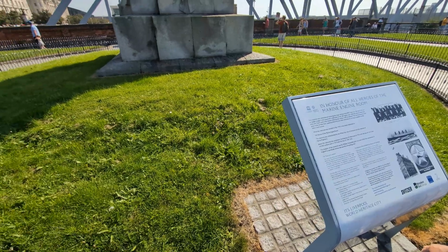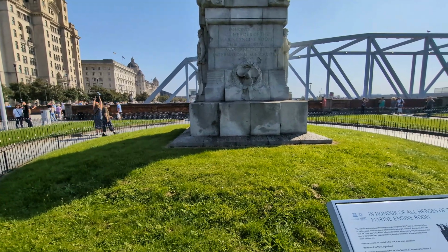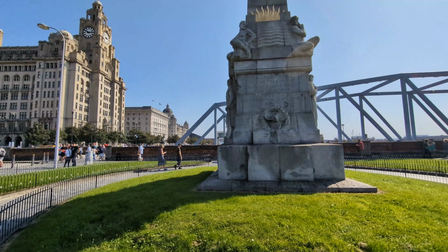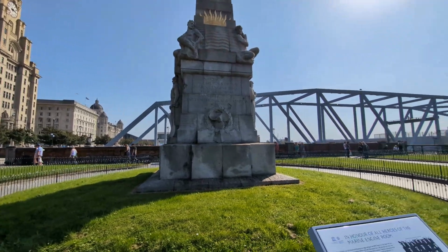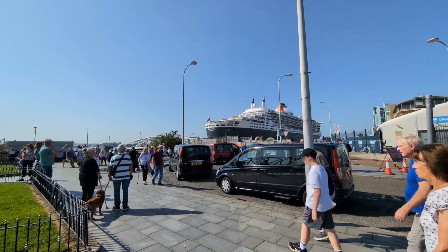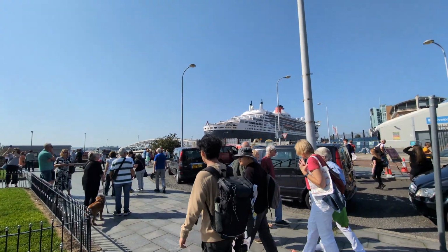Yeah, there's Cunard Line behind us, and this was the star of the White Star Line, built in Belfast. I've not been to Belfast, but there's a great memorial to the Titanic there on the docks. Let's have a look at the stern.